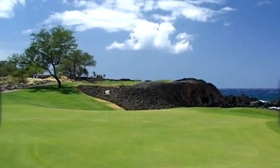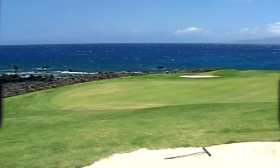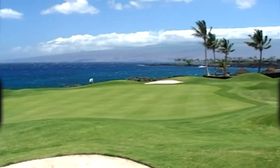The green in itself is one of those also where it has 3 different tiers, front, middle, and back tier, and depending on where that flag is, you could end up having a 60 to 70-foot putt going either up or all the way downhill, depending on where you end up there.